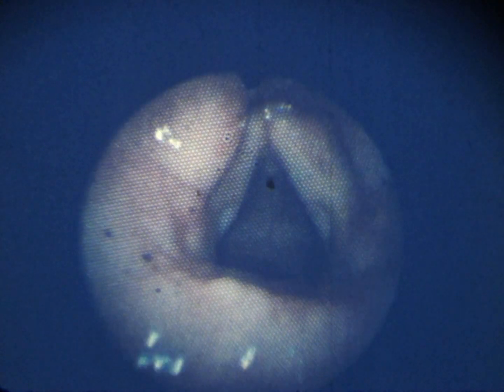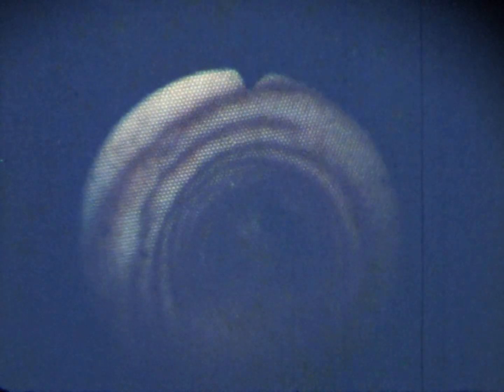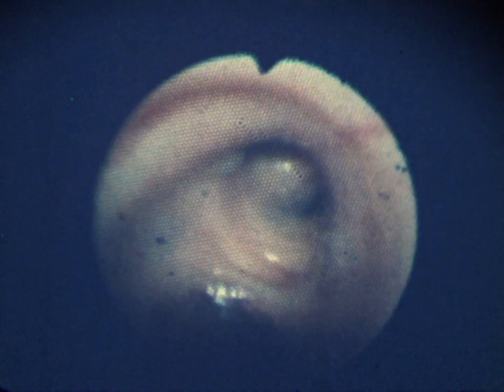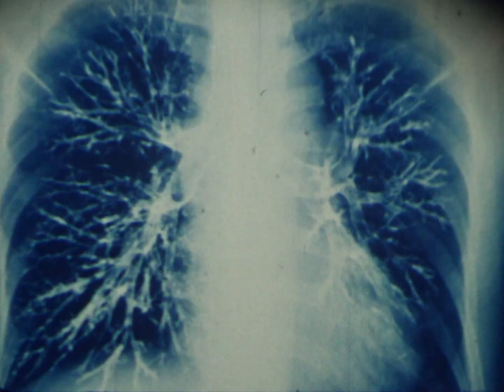The air we breathe passes the vocal cords, which are part of the larynx, or voice box, and then moves into the trachea, or windpipe. Rings of cartilage hold the windpipe open. Branching off from the trachea are two tubes, the bronchi, each carrying air to one of the lungs. And now we're beginning to see something of the structure of the lungs themselves. The bronchi divide and divide, forming a complex system of breathing passages that can be shown in an X-ray by means of a contrast technique.